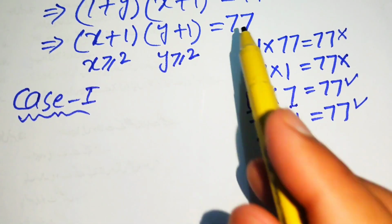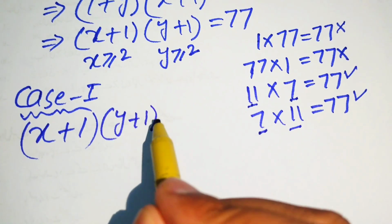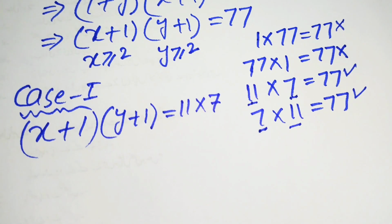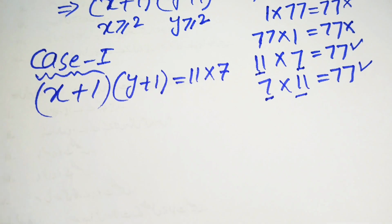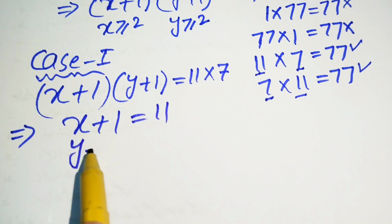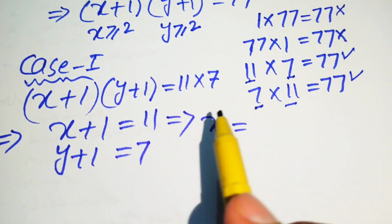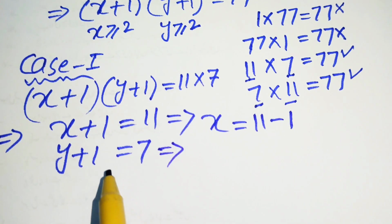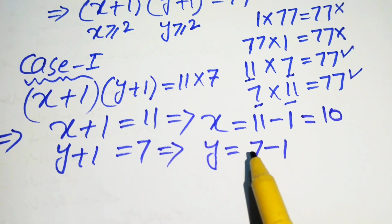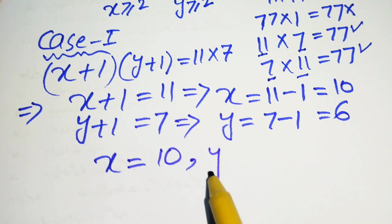In the first case, we replace 77 by 11 times 7, and we get x plus 1 into y plus 1 equals 11 times 7. Now it is time to compare both sides. We easily say that x plus 1 equals 11 and y plus 1 equals 7. This implies that x equals 11 minus 1, moving the 1 to the right hand side, and y equals 7 minus 1. So 11 minus 1 is 10 and 7 minus 1 is 6. In this case the value of x is 10 and the value of y is 6.